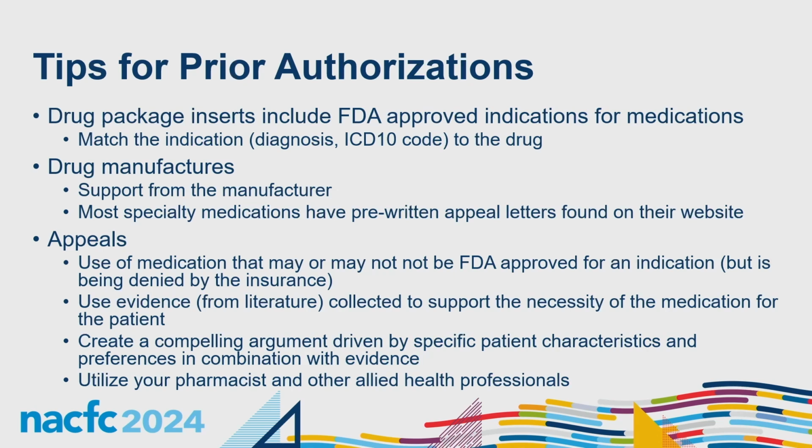Drug manufacturers have MSLs, medical science liaisons. They have reps. All of them are there to support you and help the patient receive the medication, so utilize them. They're typically very helpful. And most specialty medications have pre-written appeal letters. As long as you know the diagnosis and it matches the appeal letter on their website, you can typically submit that. So save yourself some time.